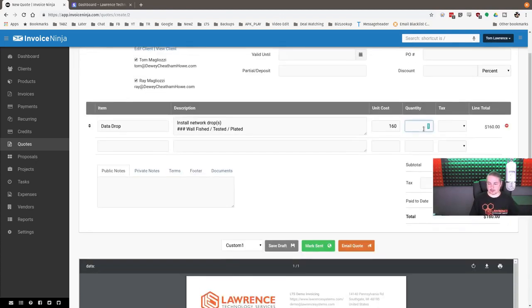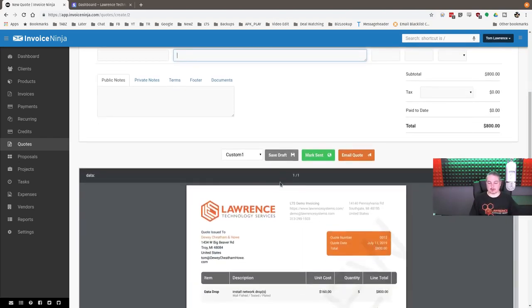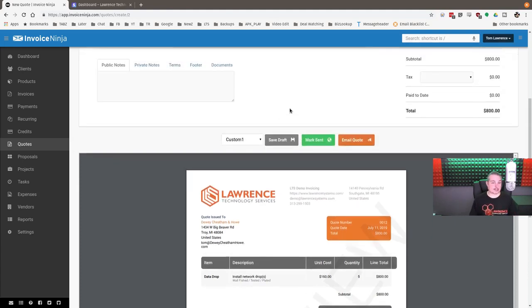Now let's update this quote. We're going to say they needed 5 data drops. And this is a common call we get. We get a call for infrastructure, and we have some pricing for installing data drops. And we go out, look at the job, or sometimes they're just really simple, or we have a lot of what we refer to as move, add, change work with existing clients.